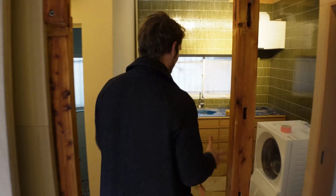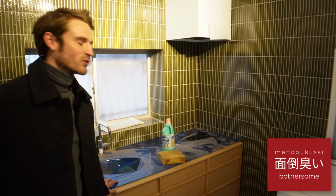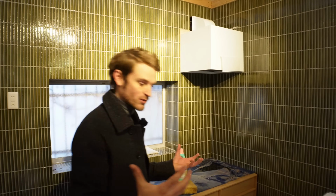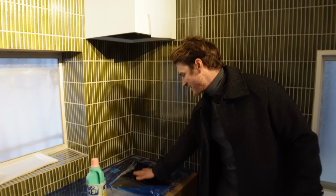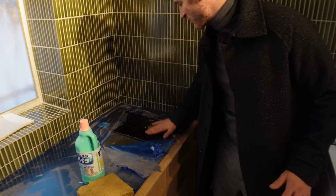Number 2, when it comes to fire department, is kitchen. Having a gas countertop, sometimes it can be really mendokusai and they demand you to lock it. And the owner or the management company needs to physically come here and unlock it every time you're supposed to use a gas one. Here we're going for a Swedish countertop. Not a Swedish countertop, but a Swedish range hood, like a stove.